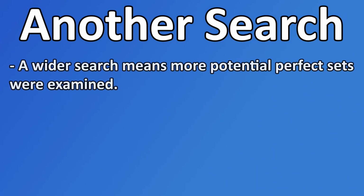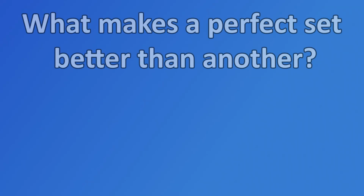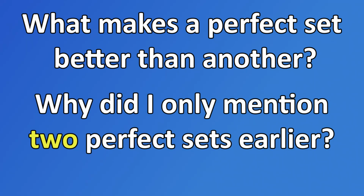Anyways, what's important to understand is that this search was wider than the previous one, and as such means that more potential perfect sets were evaluated. In the end, this search brought back 10 brand new perfect sets, bringing the total up to 11. So if all these sets are perfect, what makes some better than others? And if there's 11 perfect sets now, why did I only mention 2 of them earlier? To answer these questions, we need to talk about some Wordle speedrunning technique.